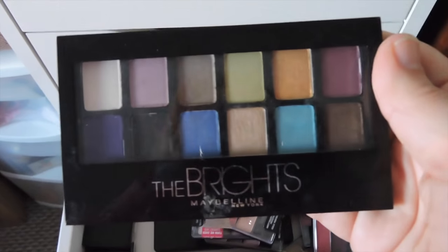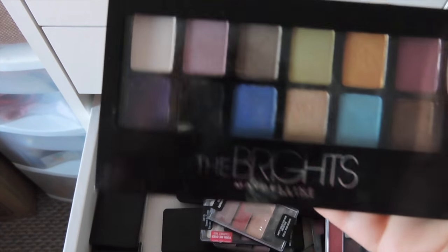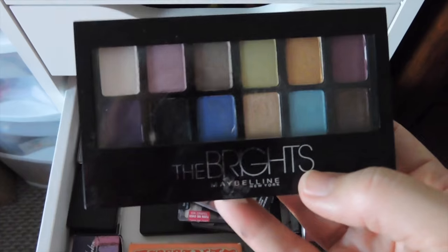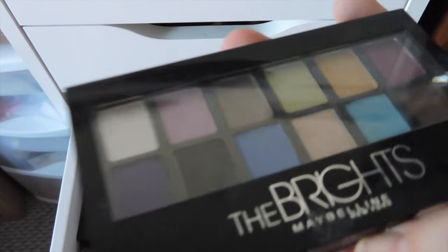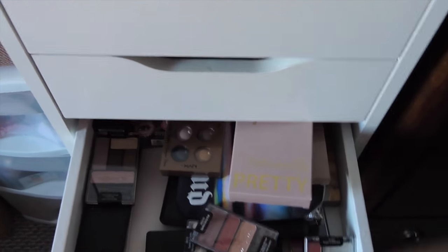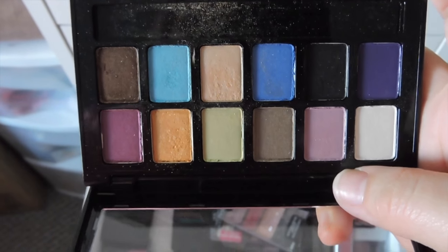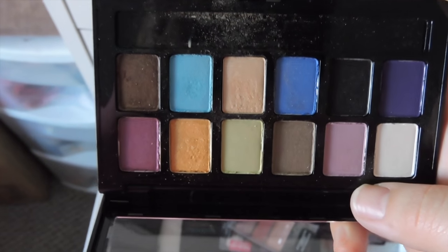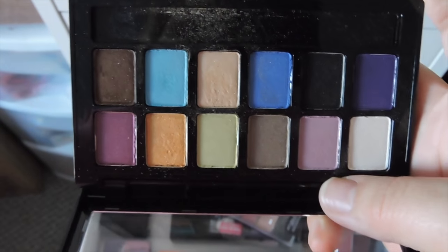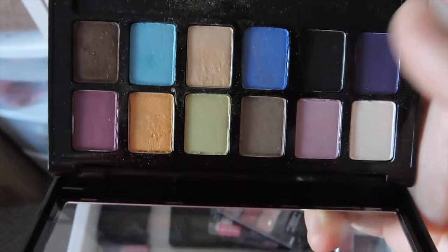The next palette I have is the Maybelline The Brights palette, and I don't reach for this one too often. I did reach for it during Easter several times, and for a summer look, but I'm not sure if I'm going to be keeping this or not because I don't reach for it periodically. So let me show you what this looks like. It has very pretty springy colors. I do like it a lot, but I don't tend to reach for it. And then I think I have another palette here which I don't want to get rid of that has all these colors. So I will be thinking about this one. It's a maybe right now.